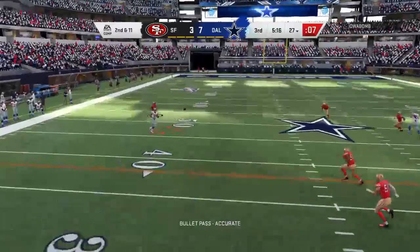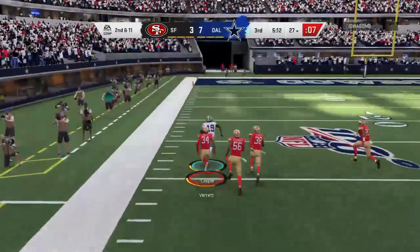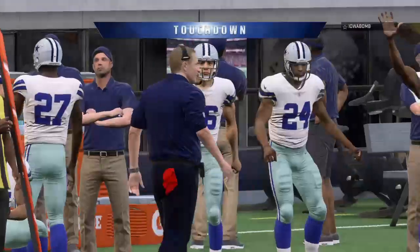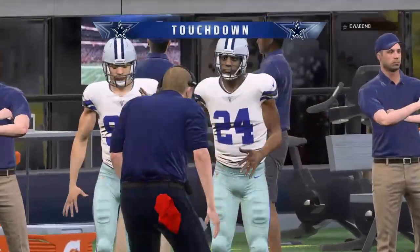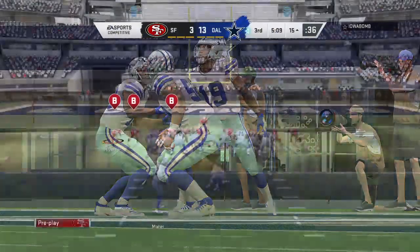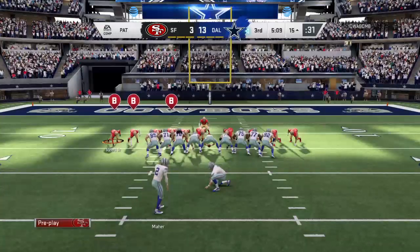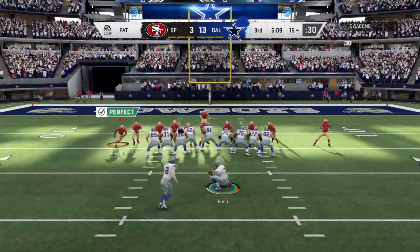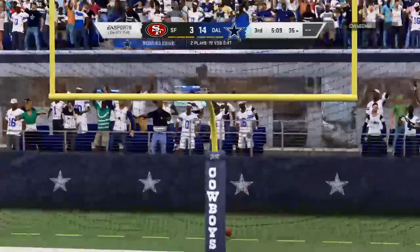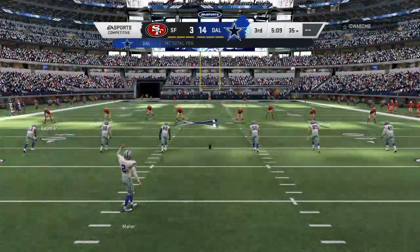Here's Prescott. To the left side and complete for Amari Cooper. And he is into the end zone for a Cowboy touchdown. Amari Cooper, 73 yards. And the Cowboys will add on to their lead. Extra point by Marr, up and good. And that pushes the lead up to 11.